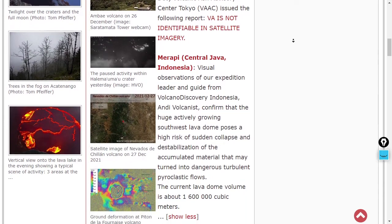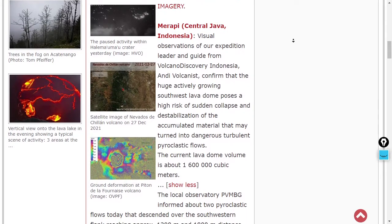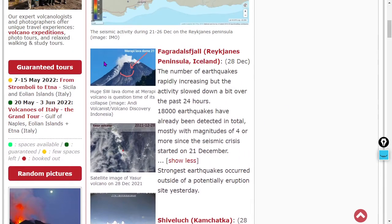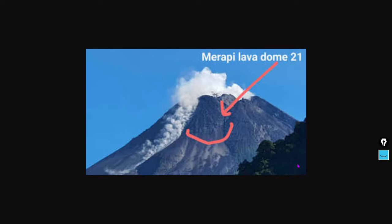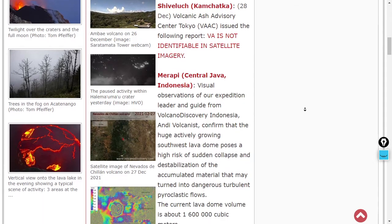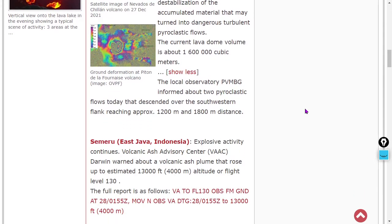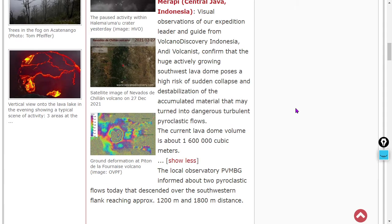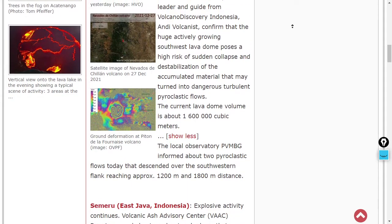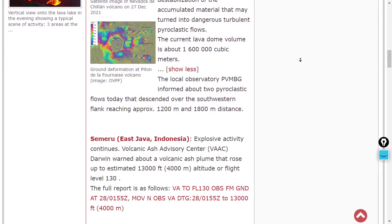Mount Merapi has a lava dome that may collapse. It's about 1.6 million cubic meters. And there's actually an image of that right here. Huge lava dome there at Mount Merapi. Continuing down the list here, oh, and by the way, that could collapse and cause massive pyroclastic flows. Please don't be in the region below that lava dome near Mount Merapi, which is located, by the way, in Central Java, the Isle of Central Java, Indonesia.